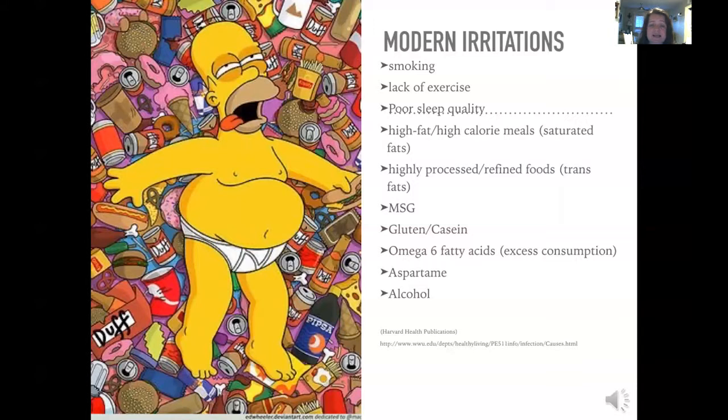Omega-6 fatty acids, excess consumption, again, the same thing, causes inflammation in our body. Aspartame, our diet sodas are just killers, because aspartame is rat poison, so that's what you're drinking basically. And alcohol, again, in moderation, it's fine. If you drink every day, you will have problems. And no, yeah, more than just irritations.